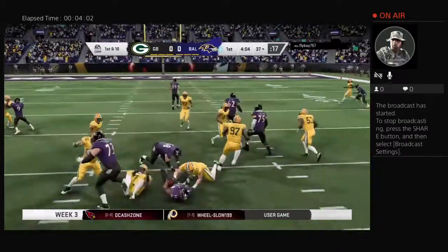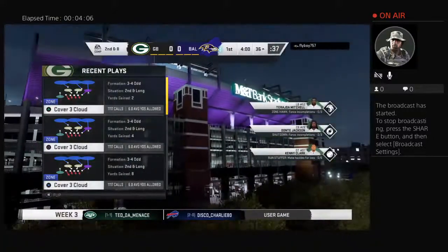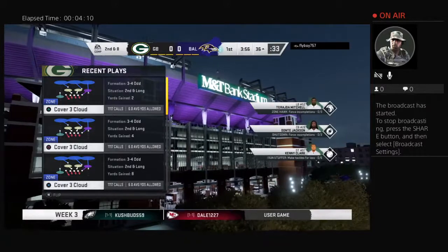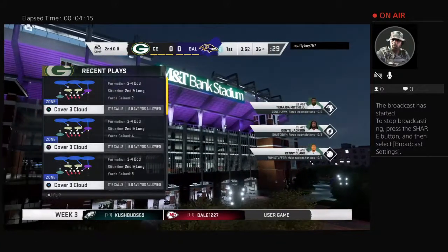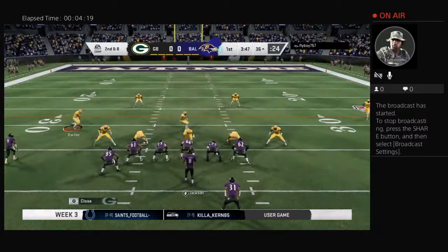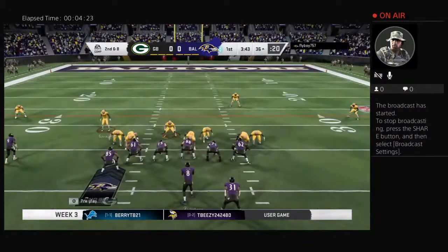They'll run it now out of the gun. So a nice job to break the 1 tackle, but not much daylight after that as he's brought down. Give him a couple on the carry there. 2nd and 8. It's 2nd and 8 at the Packers' 36-yard line. The last run good for 2. Here's 2nd and 8.